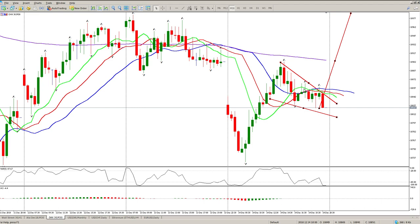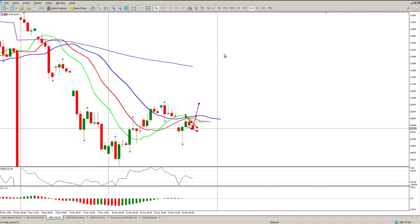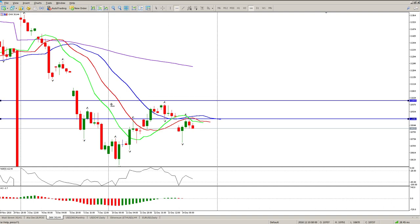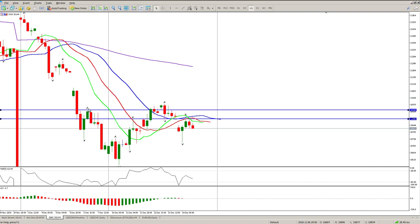Not saying it's going to run away, but definitely there are some fairly clear levels that you can put in. Okay, so the first one obviously is that one. And then the next one is this one here, that swing high. So that's 10,944 and 10,886. Those are the levels that I can see.